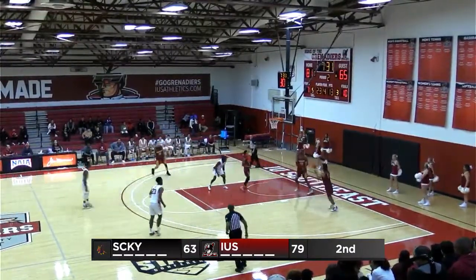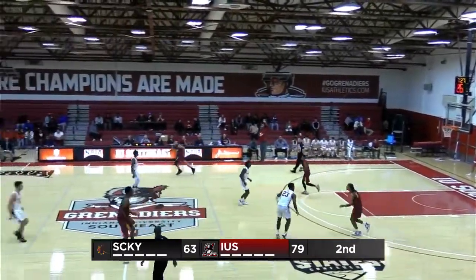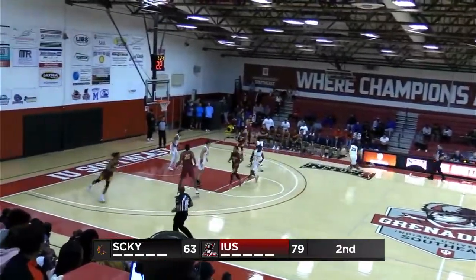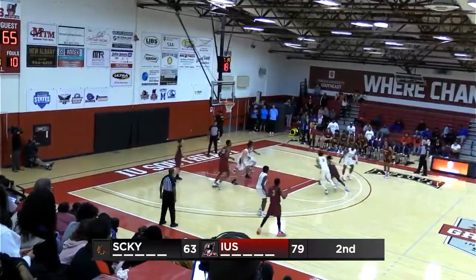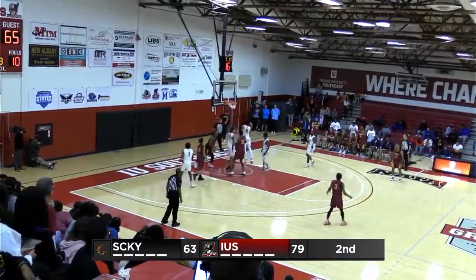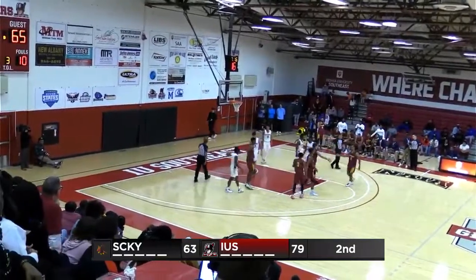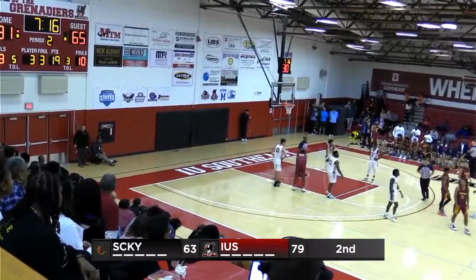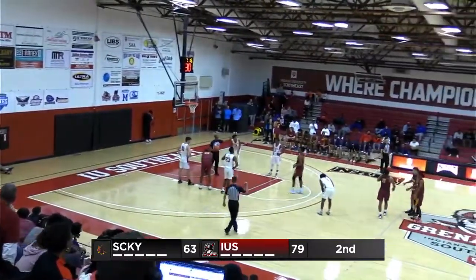Ooh, tough break there, though. Like there was a lid on the rim, went halfway down and right back out. Falcons looking to push through this deficit as a foul will be called, sending Moore to the line for two shots. Moore, the senior guard out of Dunbar, West Virginia. Out in Mountaineer country.